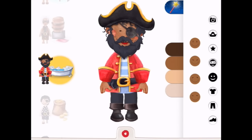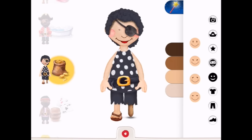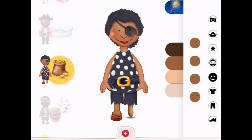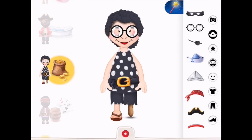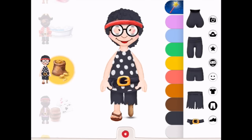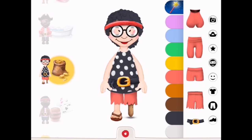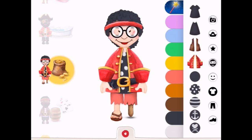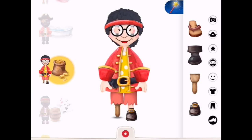Here we go. Let's see what sort of funny thing. Oh, we can customize our little creatures here. So this was our chef. You can change their skin tone and change what they're wearing and change pants and shirts and the color of the shirts. Wow, we can really go to town on here.